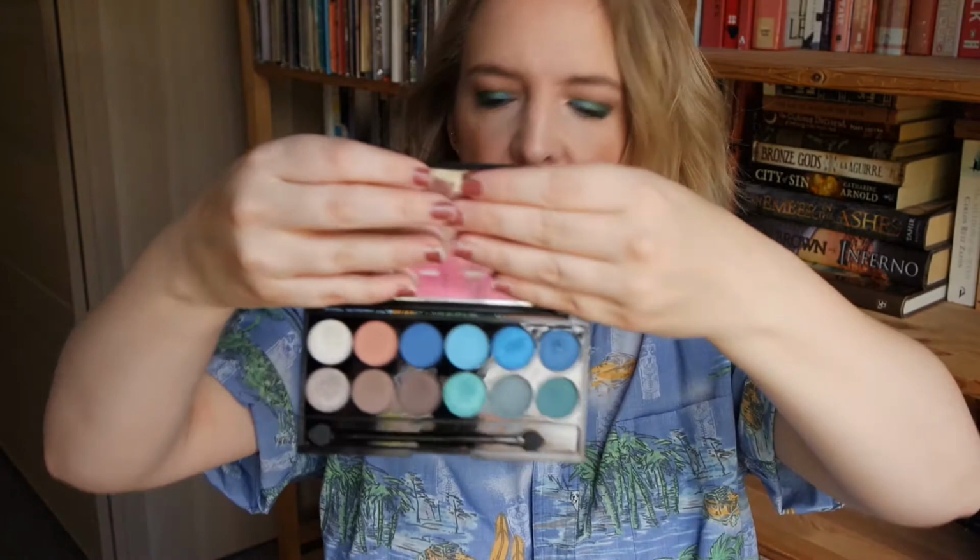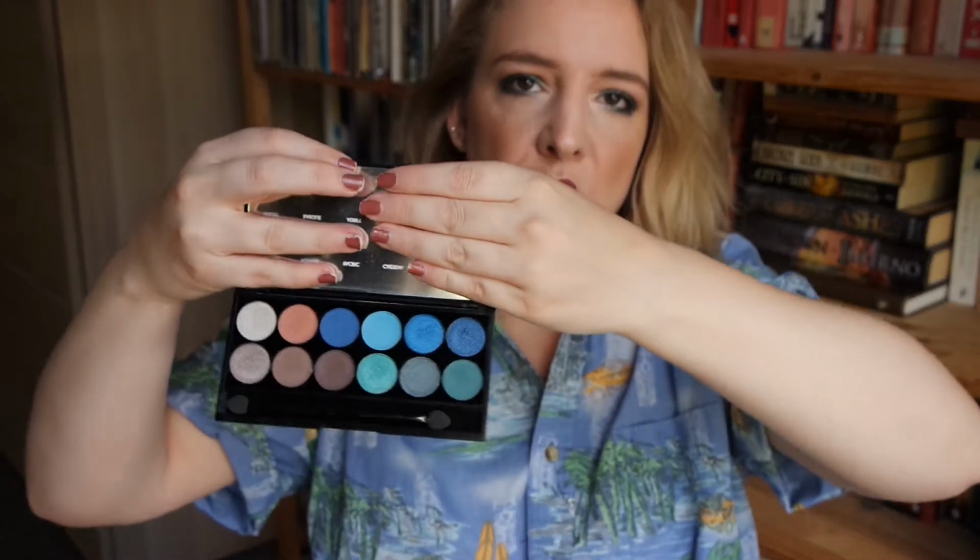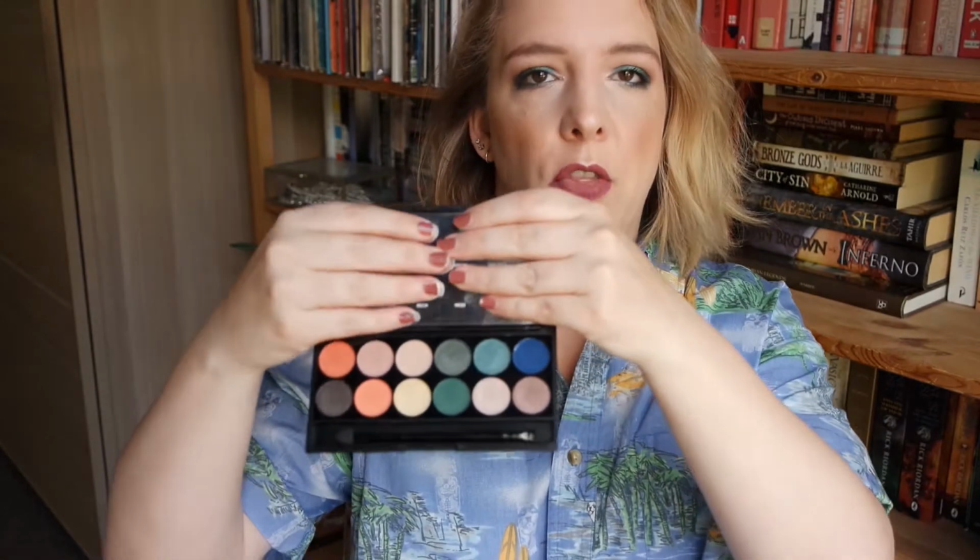This is the Sleek Nautical Collection palette, Calm Before the Storm. And it's got these nice neutrals and some greens and blues. I also wanted to show you this. This is the On the Horizon palette. And one thing that I love about Sleek is that they do a lot of fun pops of color in their palettes. If you get one Zoeva palette, I would say go for the Cocoa Blend.